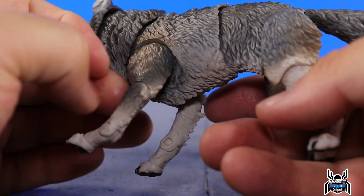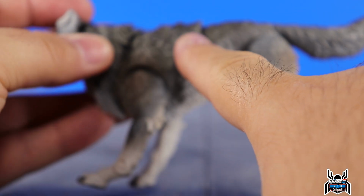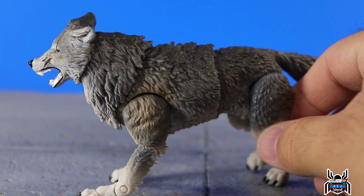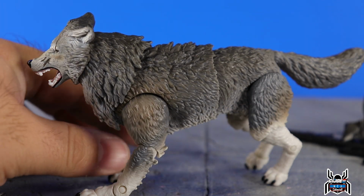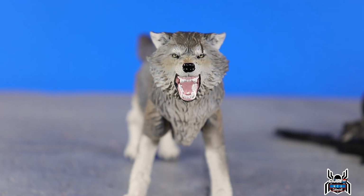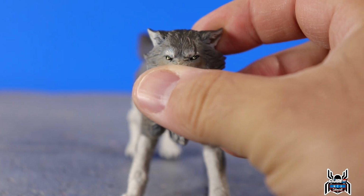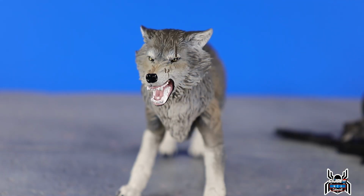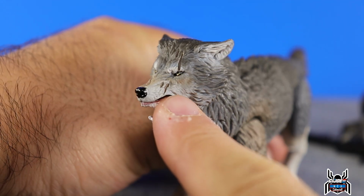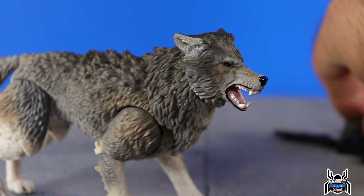Looking at his underbelly there, you have the white fur and then it lightens up into a light gray, and then the gray starts to really darken up. Just looks absolutely incredible. The details are insane. The articulation is nuts. Looking at the head sculpt, I mean, look at that. That looks absolutely amazing. We get a couple of scars over here above his left eye, so you can see the two there. Even a couple of scars right here on his snout. But damn, that just looks so good.